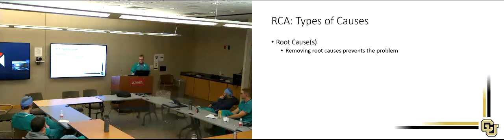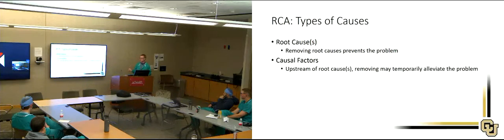That's really important to keep in mind, especially when you think about another type of cause, which is a causal factor. Causal factors are upstream of your root cause. They're in between your problem and your root cause. Removing them sometimes will alleviate the problem for a little bit, but eventually your problem will come back because your root cause is still present and you haven't really dealt with it.